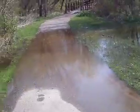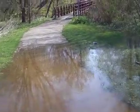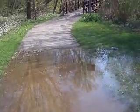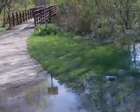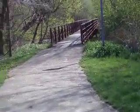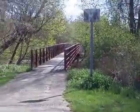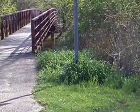I'm going to be walking through this water. It looks deep enough to go over the top of my tennis shoes. Yeah, I can feel it now. Okay, we're approaching the bridge. We can see under the bridge that it is very high.